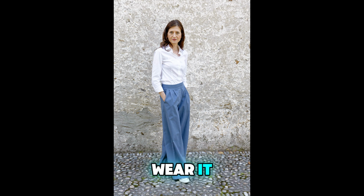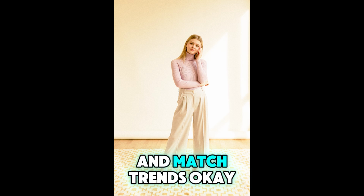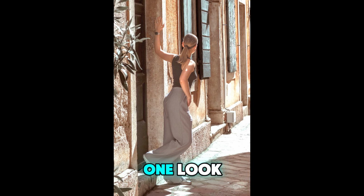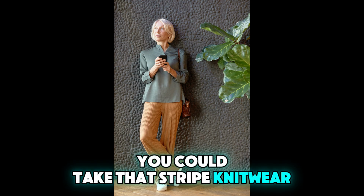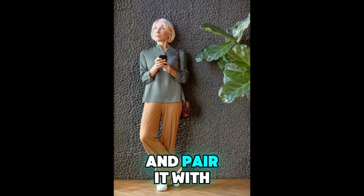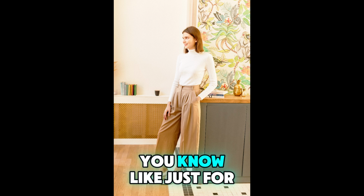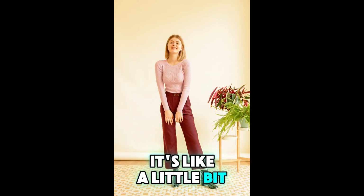Yeah, you gotta know how to wear it. So one of the first things they say is, don't be afraid to mix and match trends. You don't have to go all in on one look. For example, you could take that striped knitwear we were talking about and pair it with the wide leg trousers and the Mary Janes. Ooh, cute. I love it. Just for a fun, eclectic vibe. It's a little bit of everything we've talked about.